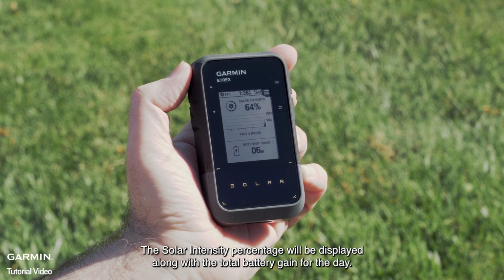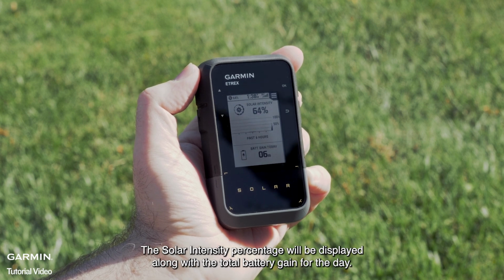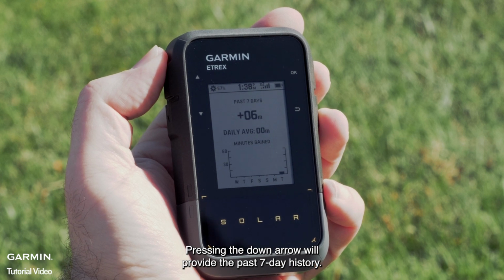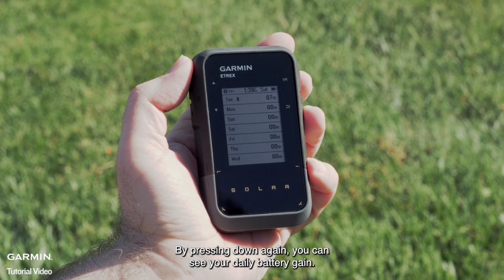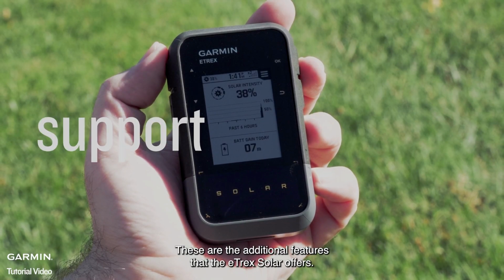The solar intensity percentage will be displayed, along with the total battery gain for the day. Pressing the down arrow will provide the past 7-day history. By pressing down again, you can see your daily battery gain. These are the additional features that the eTrex Solar offers.